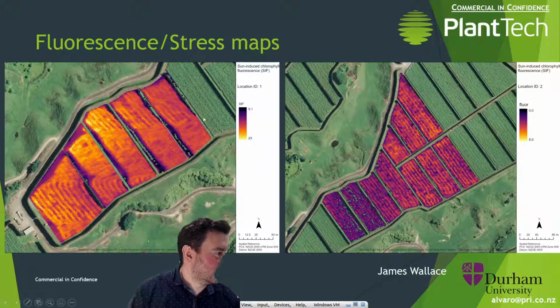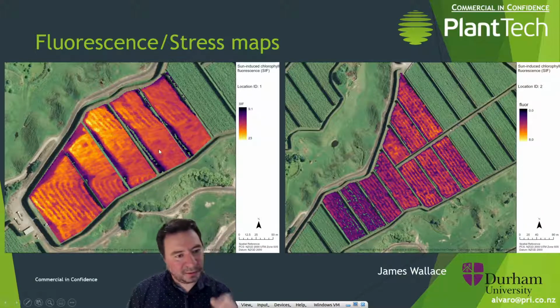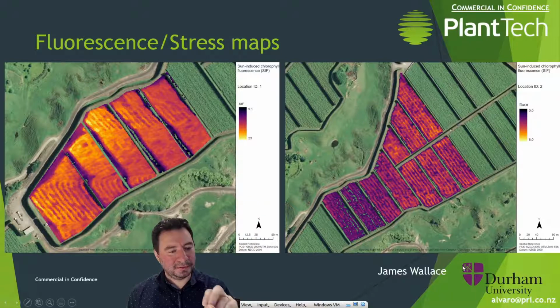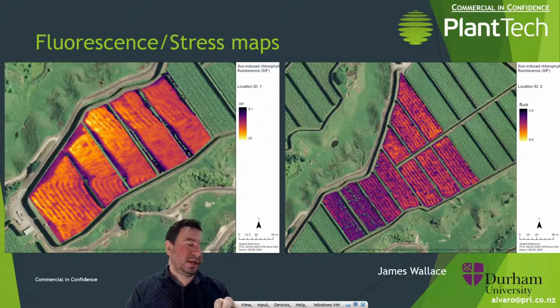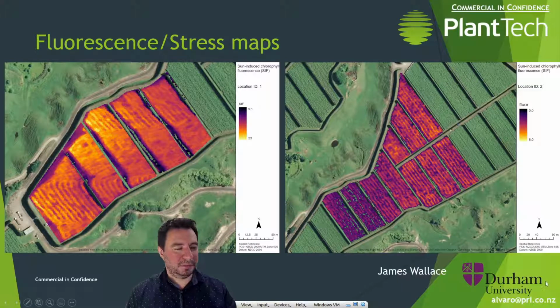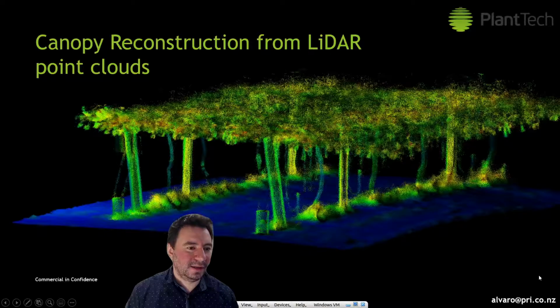Yes, and so essentially what this is saying is that those regions of high fluorescence might be indicating the presence of stress, right? So there is still more work to be done in order to really get to that point. But if we are able to robustly say that these are regions of stress, then we can look into different management practices that might be able to capture what is the source of that stress, and essentially being able to address it, right? That's the idea.